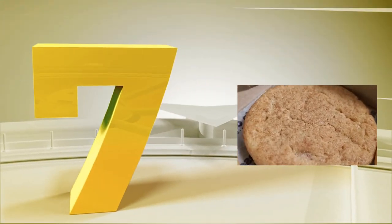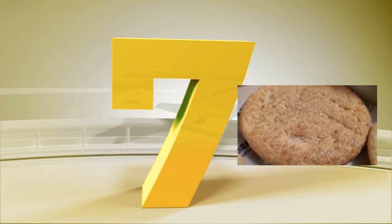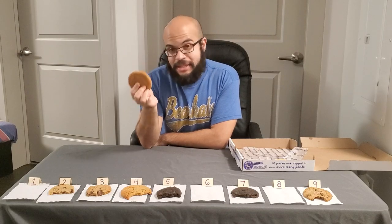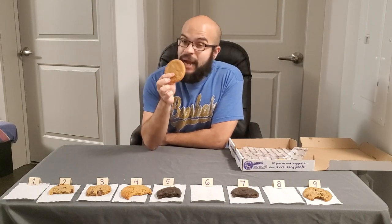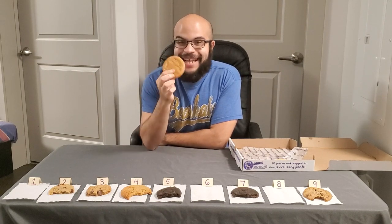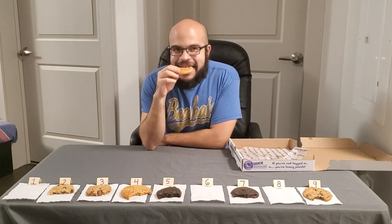Up next, we have our Snickerdoodle cookie. You'll see down here we made some modifications. There were 9 cookies, not 10, so we got rid of the 10 spot, no big deal. But I'm excited for this Snickerdoodle cookie. It's got some flair on it.